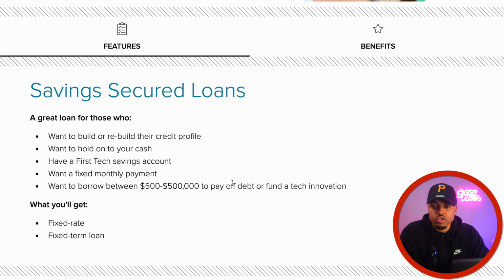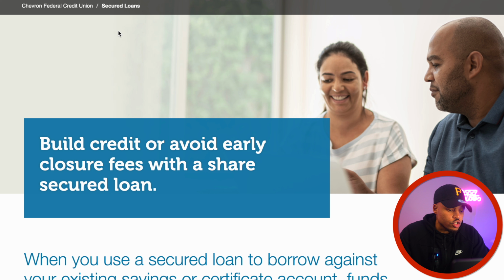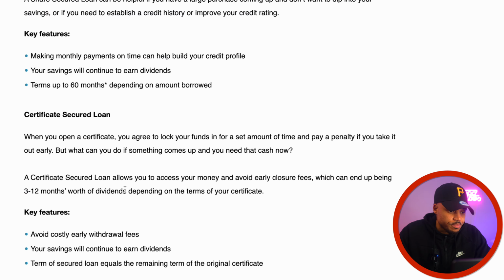All right, so let's go into the next one, which is, of course, Chevron Federal Credit Union. Yes, we're not just talking about the actual gas itself. They actually have a federal credit union that's very valid. And on top of that, they have some really great key features as well. And right here, we are on the secured loans. And it even states right here, build credit or avoid early closure fees with a share secured loan. All right, so this is actually very, very good.